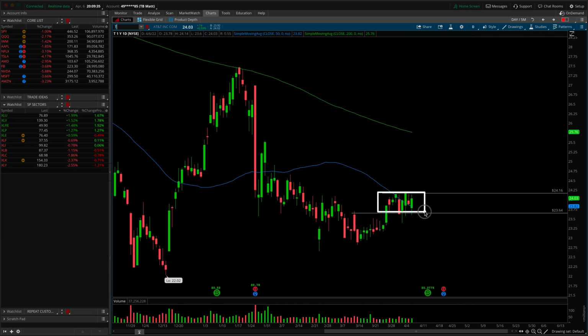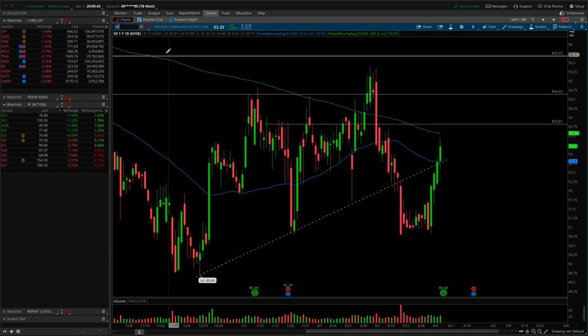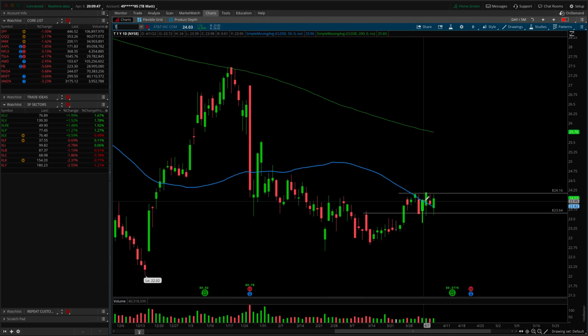Clearly just an area of balance. If you've been watching Verizon, so this is another thing to keep in mind, is sector strength as a whole. What has Verizon been doing? Clearly screaming to the upside. So AT&T kind of playing in that same exact space, stuck in its balance still. If we crack the highs, maybe it wants to play catch up and move closer to this area right here.